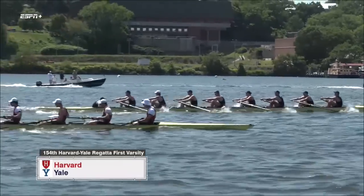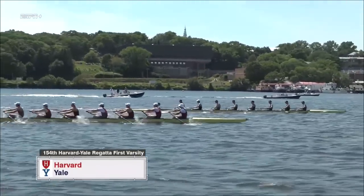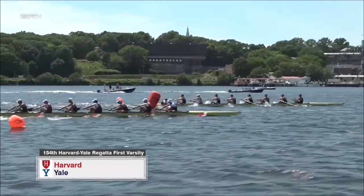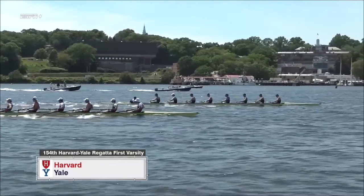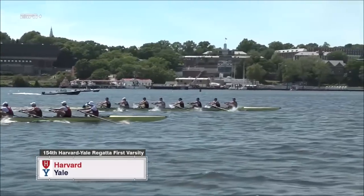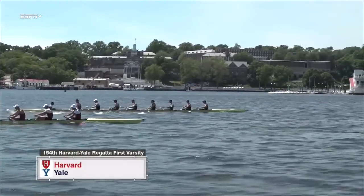Lenny Jenkins at 7, backing up Dan at stroke. The crew's now going through the half-mile mark. 2:15 roughly, and 2:18. 2:16, yeah. And the Harvard bow somewhere between 7 and 6 now. So it's good. And there, Clark Dean just took a big look over. Has to turn his head quite a bit to take that look.